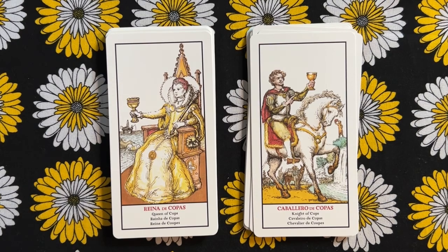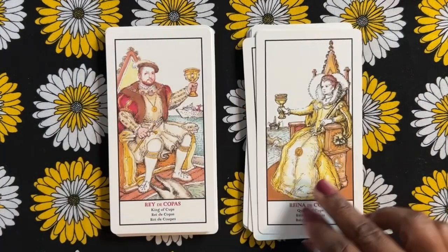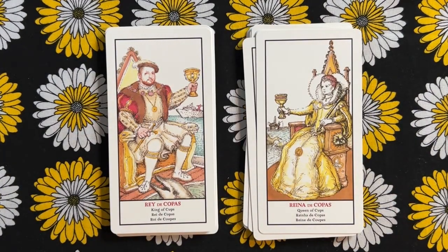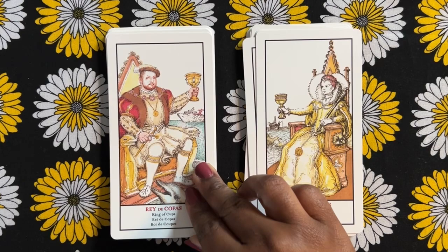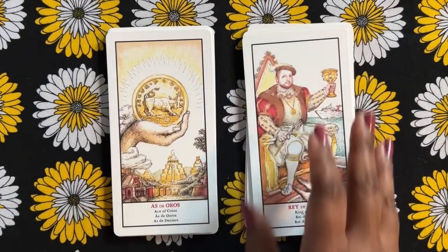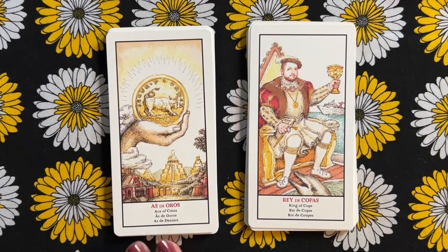Queen. Which queen do we have this time? Let's see. Look. Here's my cups. This is Queen Elizabeth I. And this, I'm guessing, is Henry VIII? Yeah, Henry VIII. It's interesting they would make Henry VIII the King of Cups. I mean, he did have a lot of wives, but he also killed them all.